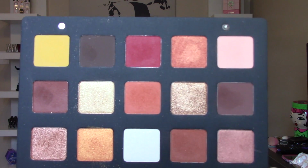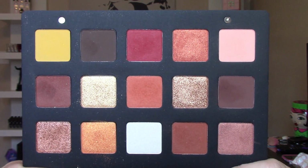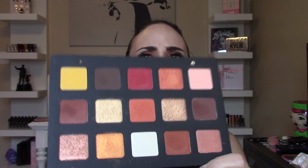So let me give you a close-up real quick so that you can see what they look like in all their glory. You have a mix of mattes and then glittery shades. I do know that one of the gripes of the Star palette was the chunky glitter shades. And in essence, what that is, is pressed glitter. It's not anything that's going to glide on your lids. It's something that I use glitter glue for, and I have never had an issue. I love that formula.